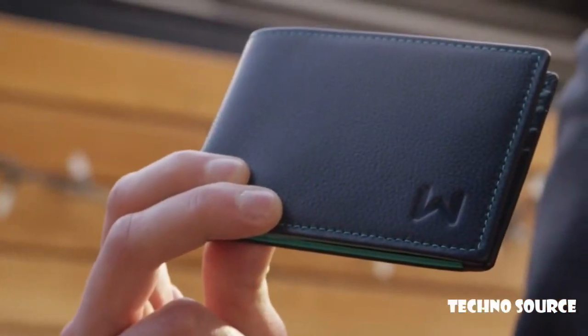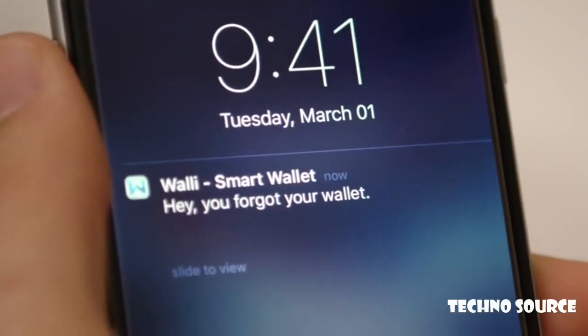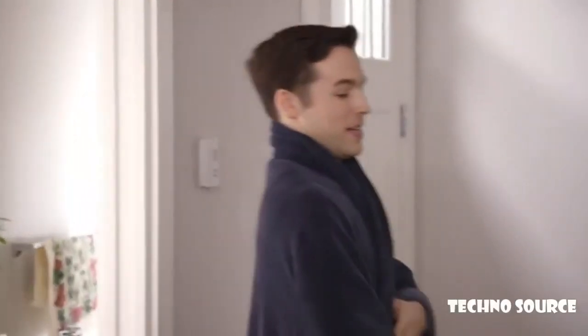Wally is a stylish leather wallet fitted with the latest tech. It connects to your smartphone and will notify you instantly when you leave it behind. And in case it's been a busy day and you lost track, Wally lets you know where you last had it.